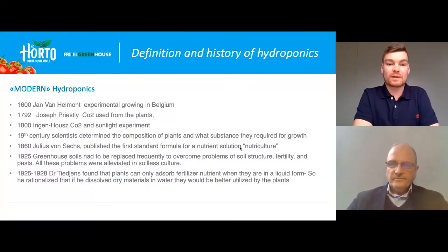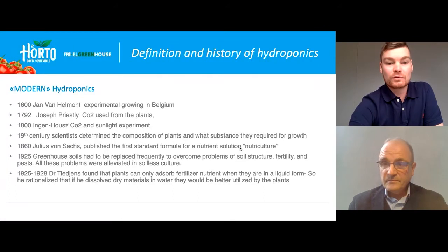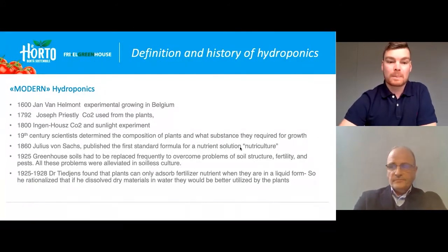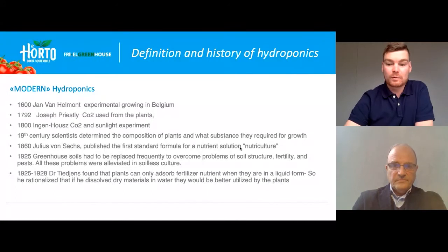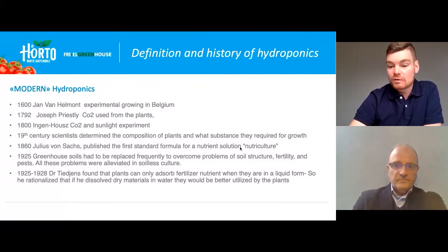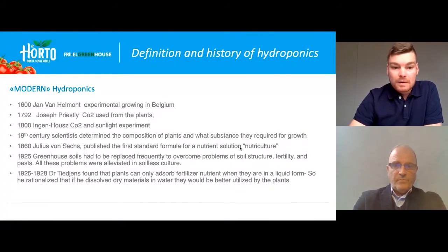The modern hydroponics, how we use it nowadays. As you can see, back to 1600, experimental growing, CO2 used by the plants. Like this, we made little steps till 1925. Greenhouse soils had to be replaced frequently to overcome problems of soil structure, fertility, and pest control. All these problems were more or less tackled when we started to grow crops out of the ground in rock wool, coco peat, you name it, and people tried to grow plants on it. In 1925, they started to use liquid fertilizers because they found out it's the only way that plants take up any minerals and fertilize.